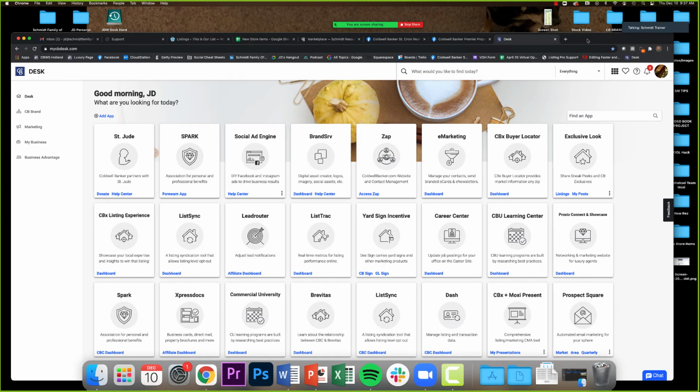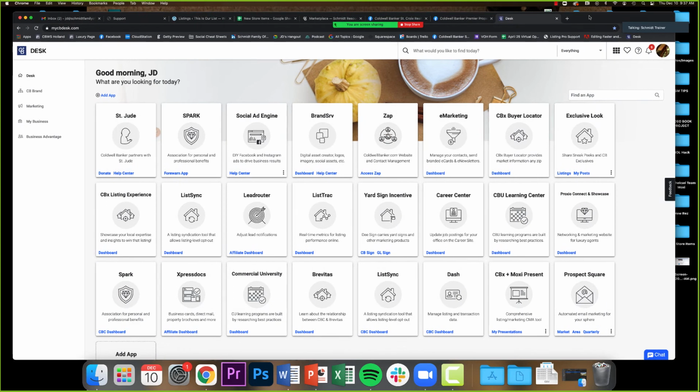So with things like Schmidt Resources, My CB Desk, maybe even the Moxie login, my recommendation is to make icons on your browser, on your desktop, whatever works best for you. That way you don't have to remember the URLs. You can just click the icons and it'll bring you right there. So that really is the gist of it today, guys.